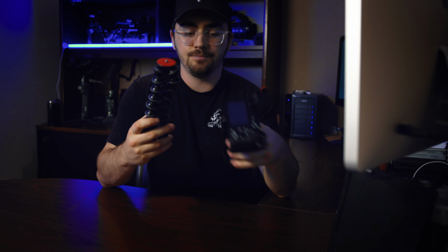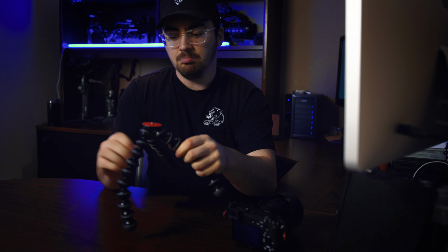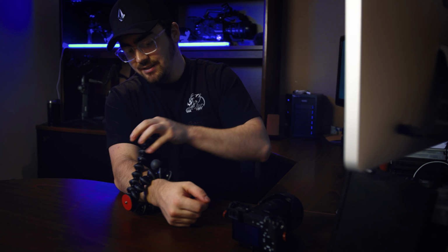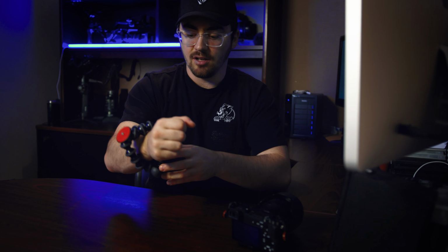It's good for packing up in your backpack. It's nice and compact, and it also can wrap around certain things with its flexible arms like this. So if you really wanted to have your camera on your wrist or a tree branch, this really comes in handy because it's got rubber grip and is nice and compact.